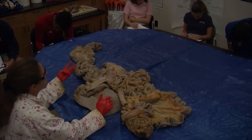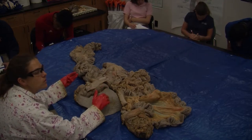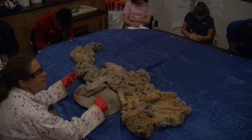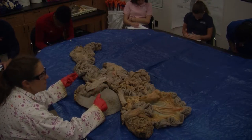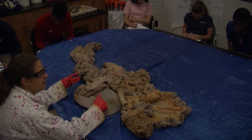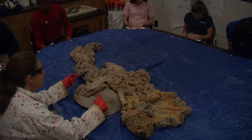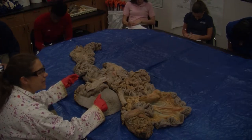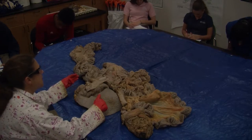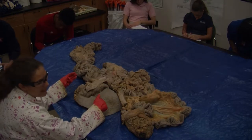And the third reason, which comes back to digestive, is it produces bile, B-I-L-E. Now, bile is used to break down fat, break down lipids. Specifically, this is the enzyme that's used to break down lipids. The bile leaves the liver via the hepatic duct, H-E-P-A-T-I-C, hepatic duct.